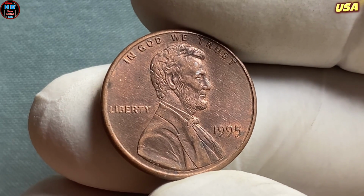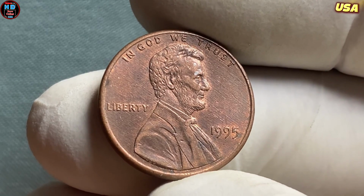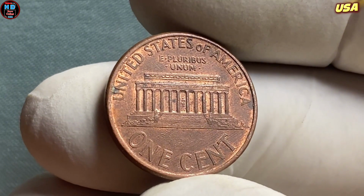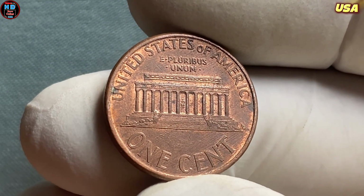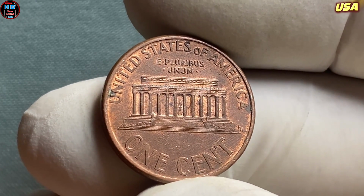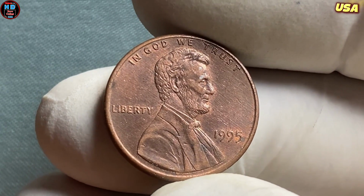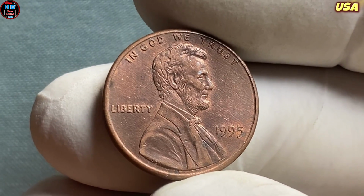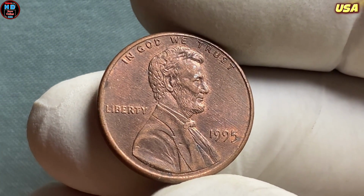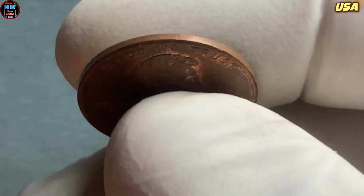The letters in Liberty and In God We Trust appear doubled, making it one of the clearest double-die errors of the modern era. When collectors began to notice this error, the excitement was immediate. It was the first major double-die penny since the famous 1955 Lincoln cent, and it quickly earned its place among the most desirable coins in American history. Even though millions of pennies were struck that year, only a small number of the 1995 double-die examples exist. That rarity has kept collectors searching through pocket change and old jars for decades in hopes of finding one.